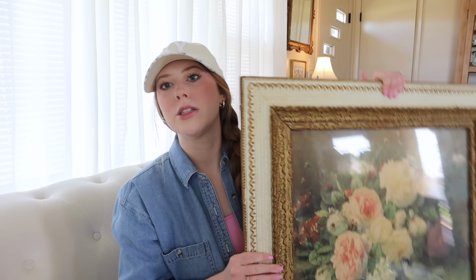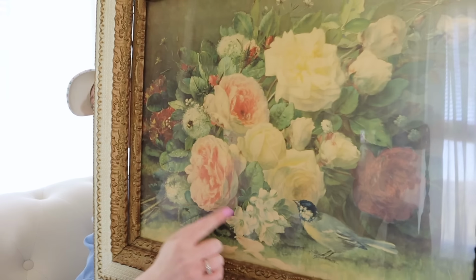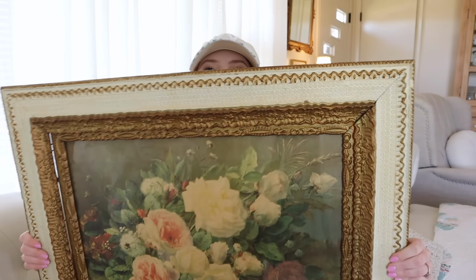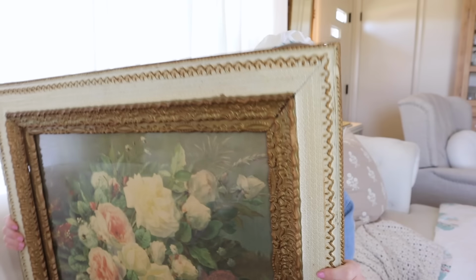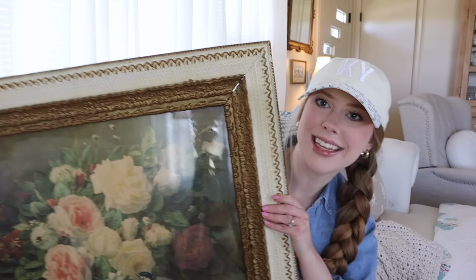I just love this so much, and the frame on this is incredible. It's this beautiful bouquet of roses, and it has a little bird down here. I just love this. I love the gold and the cream color on the frame. It's just the most perfect spring picture, and I cannot wait to hang this in our kitchen.